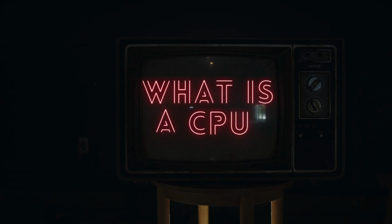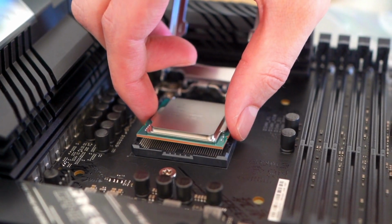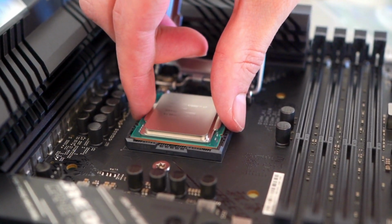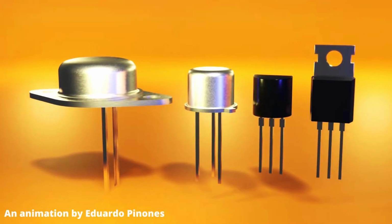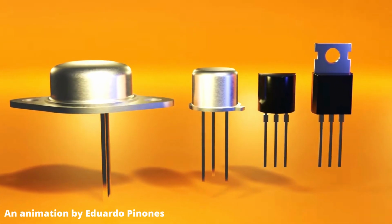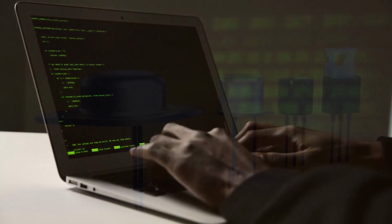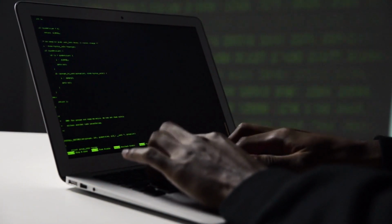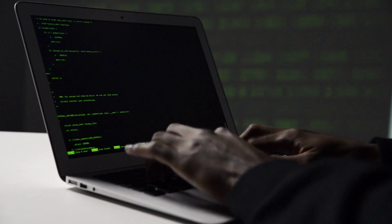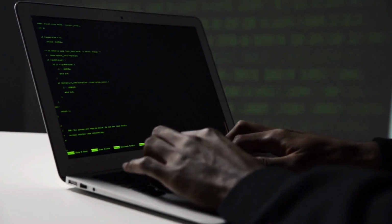What is a CPU? So, what exactly is a CPU? A CPU is a small chip that sits on the motherboard of your computer. It's made up of millions of transistors, which are tiny electronic switches that can be turned on or off to represent the ones and zeros of binary code. The CPU is responsible for executing instructions from the computer's memory and performing calculations on data.